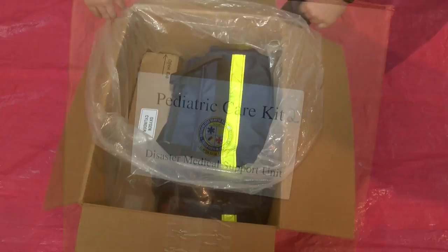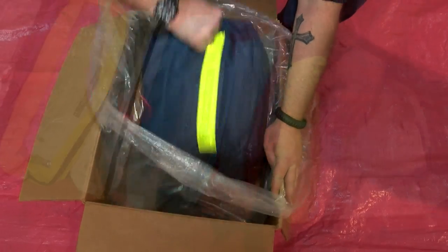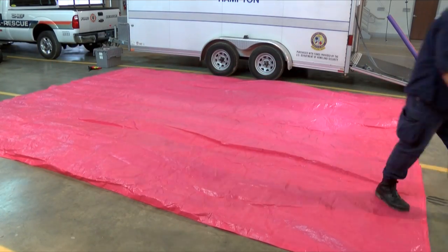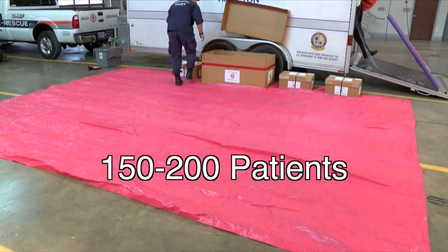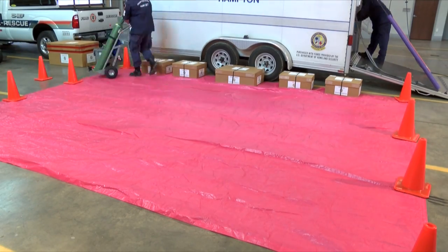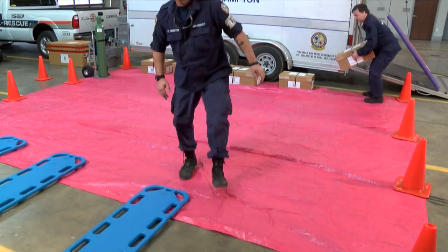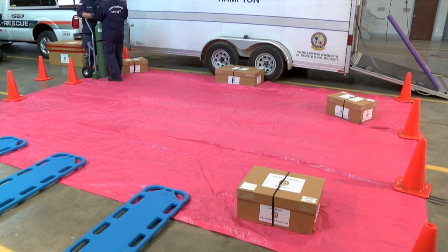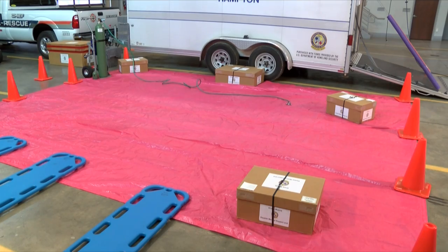Additionally, there are 2 pediatric modules that have a completely stocked Broselow bag that can be placed in any treatment area for pediatric treatment. It is estimated that the DMSU will be able to treat between 150 and 200 patients. However, the total patient care capability of the DMSU will vary based on the type of incident, severity of injuries, and number of emergency services personnel available to provide care.